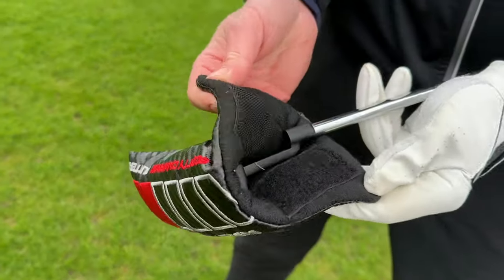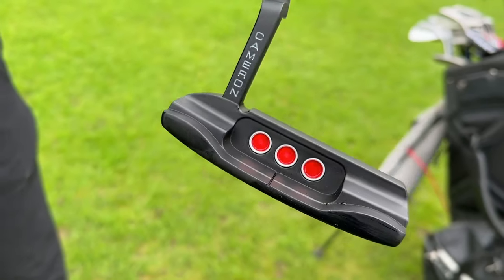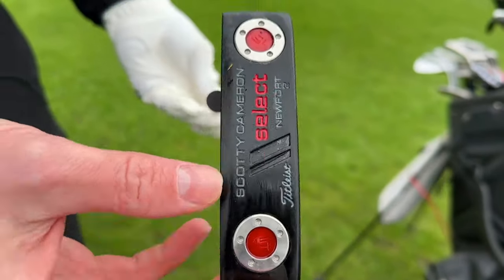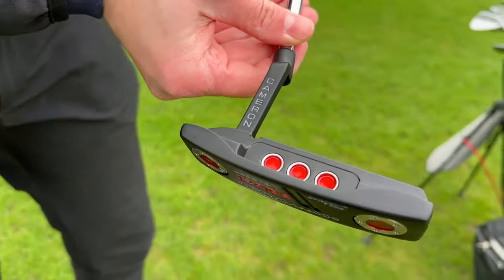I'm going to say it's got a good Velcro. We've got to be positive as well. We can't be so biased. Now, I know what you're going to say. You're going to say that looks absolutely crap. But it's a fake putter. It doesn't look anything like the real one, does it?